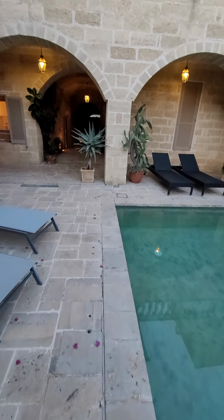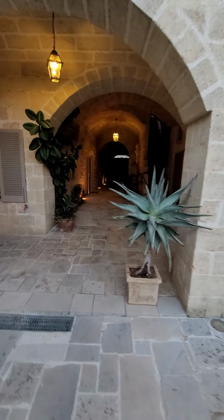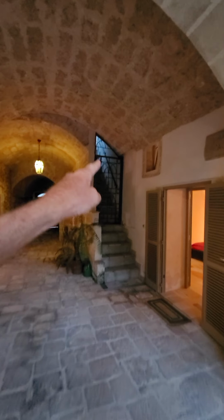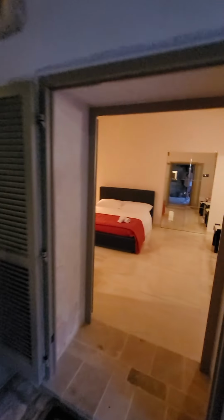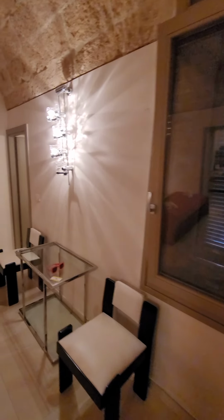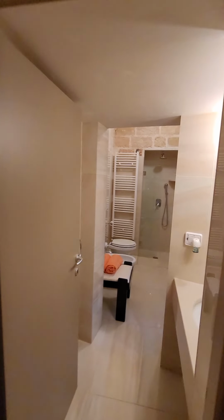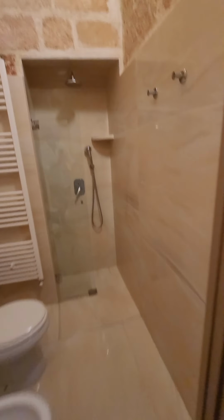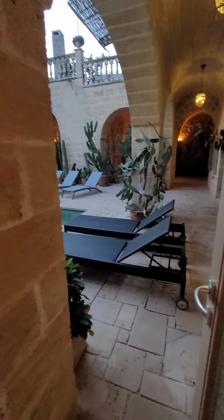Water's on the cool side, but it's nice because it does get hot here. Let's walk back down this way to the second wing. This goes upstairs. There's another flat up above all this. This is the second wing. We'll walk into the pool room. Cabana. See, this goes outside to the... the pool. Yes.